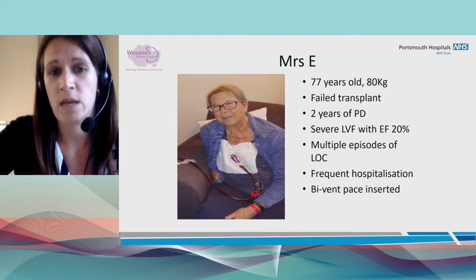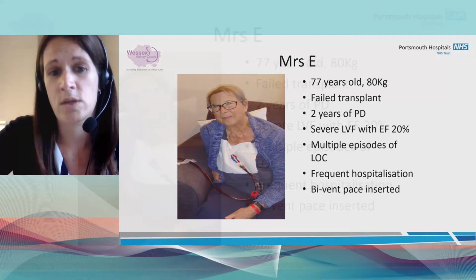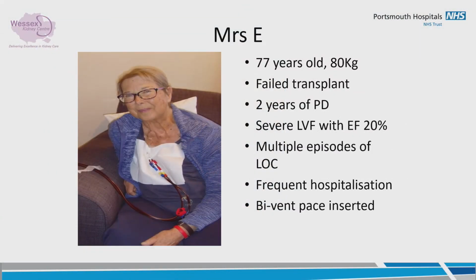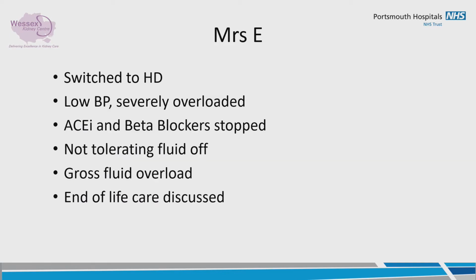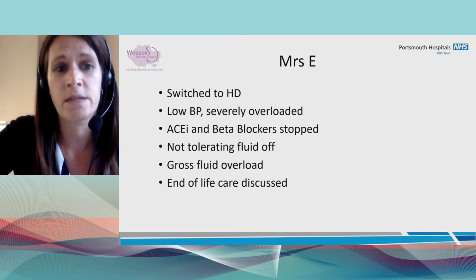Therapy was becoming very tricky with her. She was having multiple episodes of loss of consciousness and frequent hospitalizations, so much so that the cardiologist decided to insert a biventricular pacemaker. At this stage, we also switched her to hemodialysis because fluid overload was becoming an increasing problem and her ultrafiltration on PD was no longer adequate. Her blood pressure at this time was exceptionally low, despite being severely fluid overloaded.